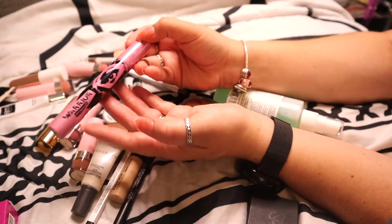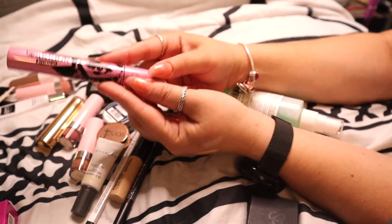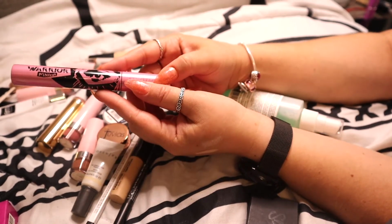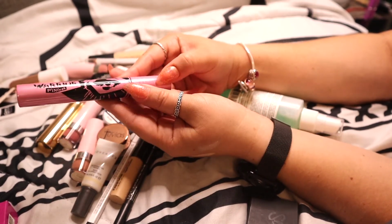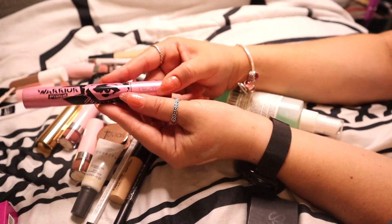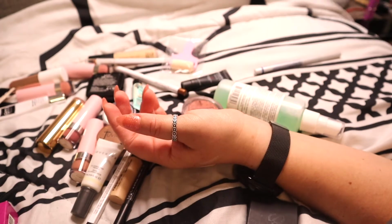This mascara by Flower Beauty, Warrior Princess. I'm actually wearing it today because I wanted to give it one last try, but I don't like it. I really don't like it. It's too dry and it makes my eyelashes very clumpy. So I didn't like it, unfortunately, so this is going in the trash.